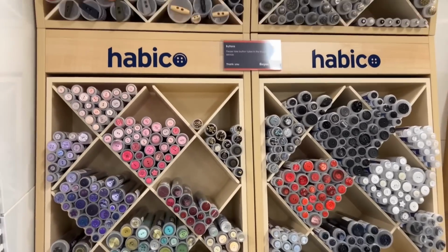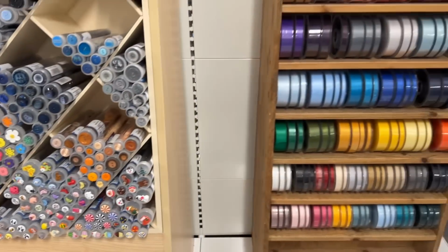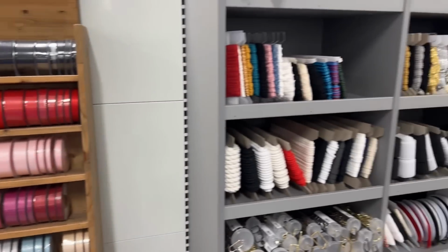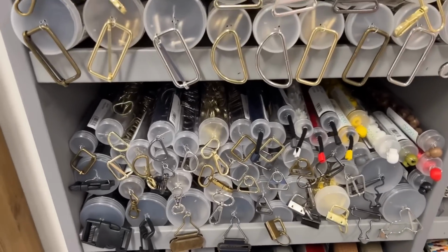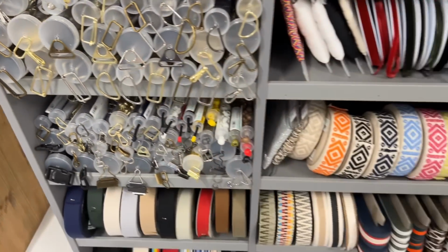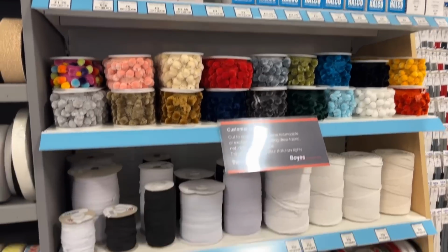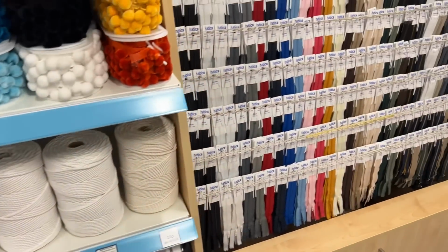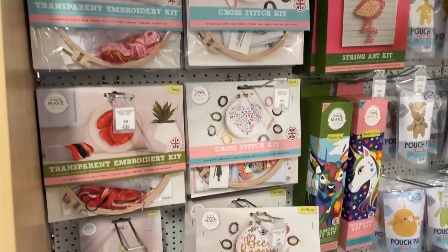Quite a good range of buttons. And ribbons. I think there were some more ribbons further round. Your trims there. They do generally have quite a good haberdashery in Boyes. They had lots of bag bits there as well. I think these are the elastics and things there. Zips. Everything covered, really. I was quite impressed with it.